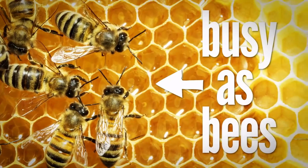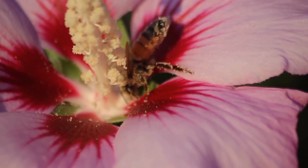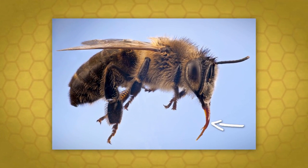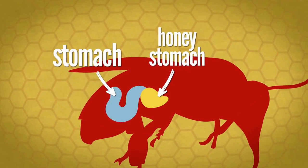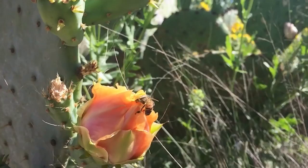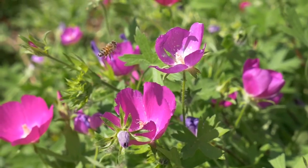One healthy hive will make and consume more than 50 kilograms of honey in a single year, and that takes a lot of work. Honey is made from nectar, but it doesn't come out of flowers as that golden sticky stuff. But after finding a suitable food source, bees dive in head first, using their long, specially adapted tongues to slurp up tiny sips of nectar into one of two stomachs. A single bee might have to drink from more than 1,000 flowers to fill its honey stomach, which can weigh as much as the bee itself when full of nectar.